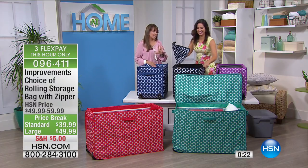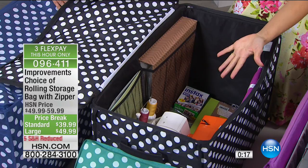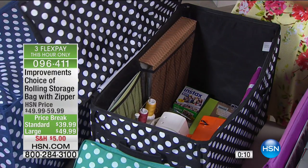It's all there, all documented for you. But it's so great how you can pull this. If you're a crafter, pull it out to the couch. Use it where you need it and then wheel it right back. Everything that you need, where you need it, for when you need it.